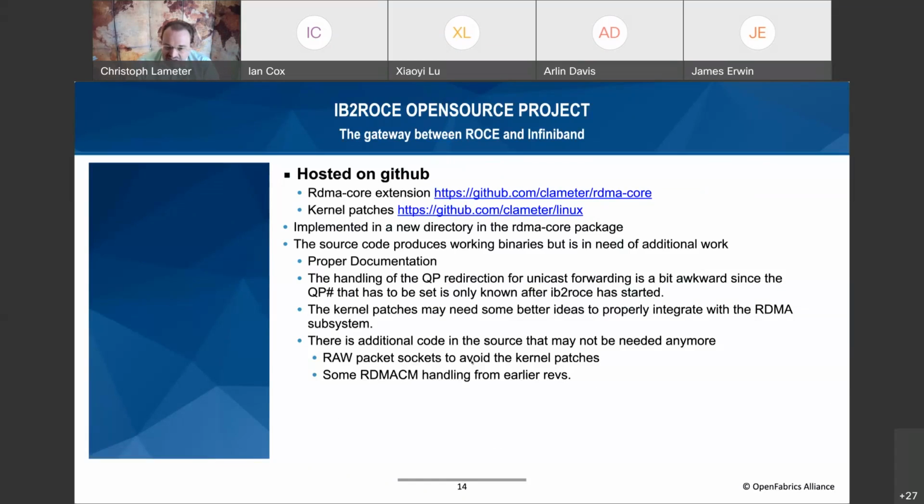Kernel patches are in a very rough form. They do work, but the handling is not as smooth as we wanted it to be. And we have several components of code in the source that we don't need anymore, maybe removed. Before we did the CM interception, we were able to do the same thing with a raw socket by just intercepting all packets that go through the gateway and basically finding these CM requests and then doing the CM processing based on the raw packet capture. But this means we have to duplicate all the traffic, and we don't want to do that in the final release.